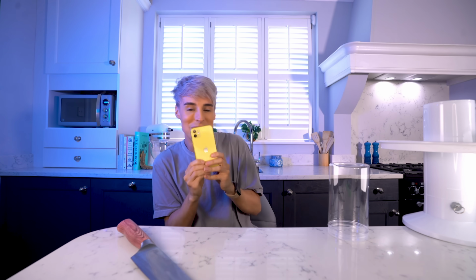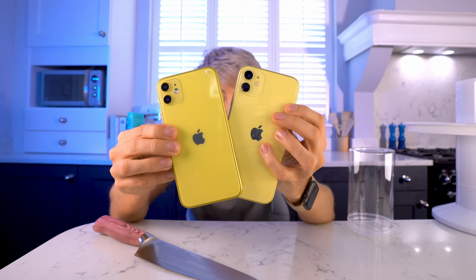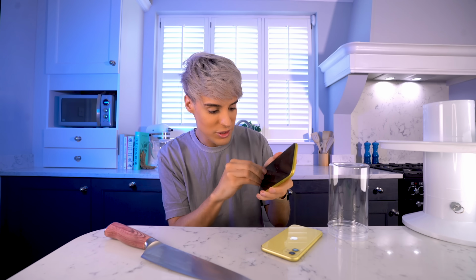I would pay so much money to see your guys' reaction to this. Okay, so basically, this is my real phone. This is not a real phone. Even looking at the screen, I kind of forgot already. I don't know which one is which. It's still got the plastic on, so we didn't scratch it.